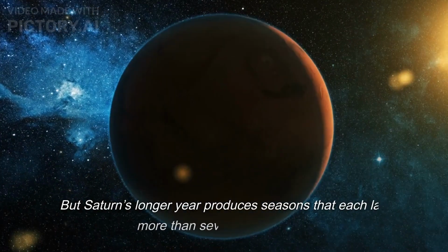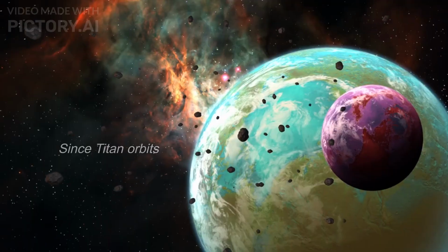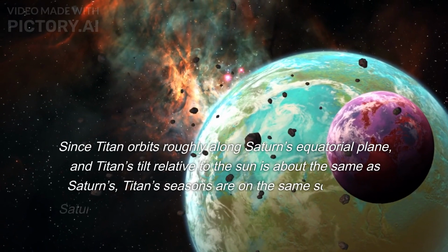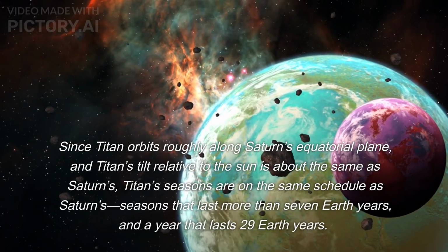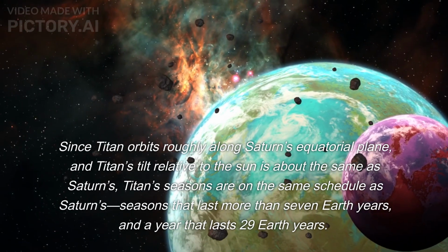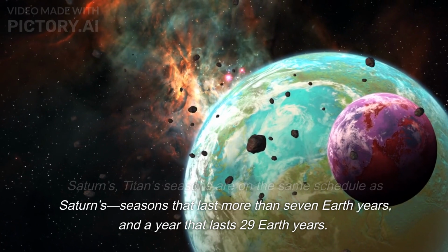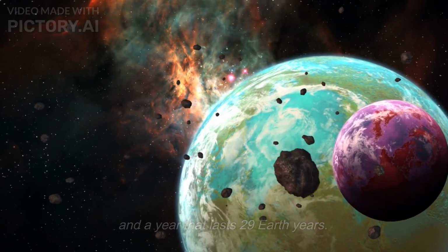But Saturn's longer year produces seasons that each last more than 7 Earth years. Since Titan orbits roughly along Saturn's equatorial plane, and Titan's tilt relative to the Sun is about the same as Saturn's, Titan's seasons are on the same schedule as Saturn's, seasons that last more than 7 Earth years, and a year that lasts 29 Earth years.